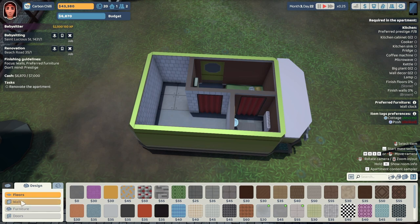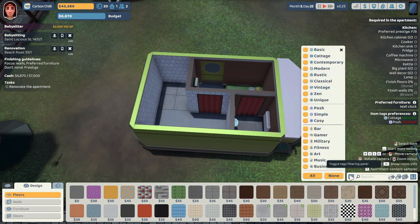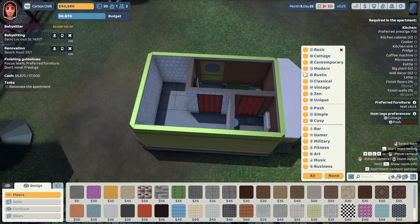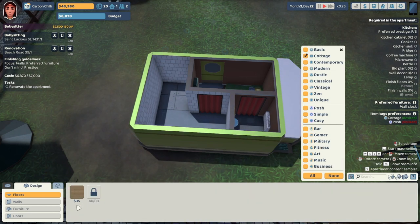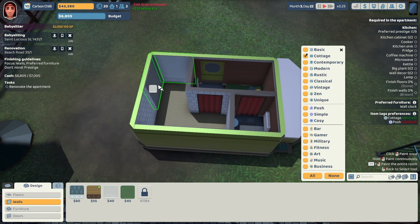That's probably a good thing to check. What's that? Contemporary. Okay, fine. Floors, let's filter, and we want cottage. Ew. Let's look at the walls again. Cottage. I think we'll go for that.